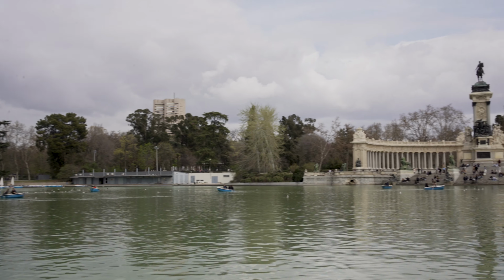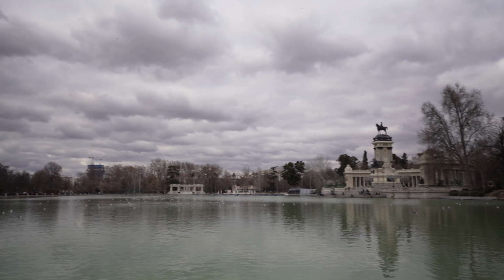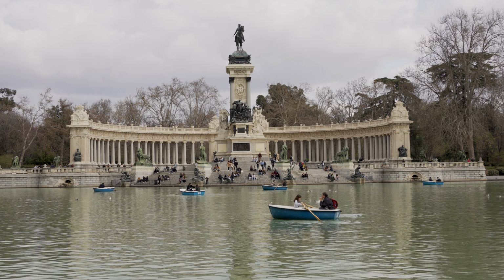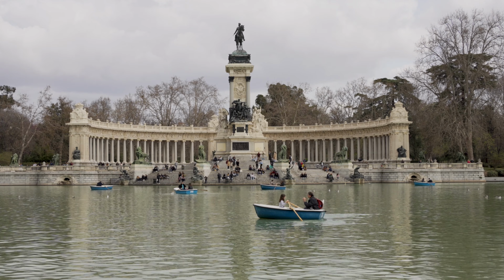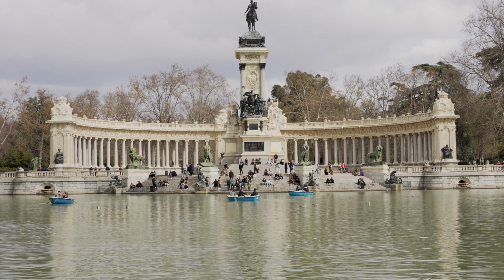So aside from the beautiful landscape, in my opinion, it's a must visit while you're in Madrid because there's quite a few fun things to do there. The Retiro Park has a beautiful man-made lake, which is called the Estanque del Retiro. And you can rent a boat and paddle around the lake if you like, enjoy the views, and enjoy the views of the Alfonso XII monument, which is right behind it. And you can also go explore that as well.